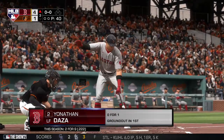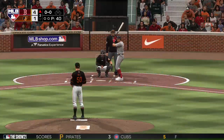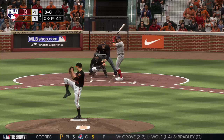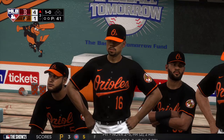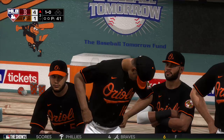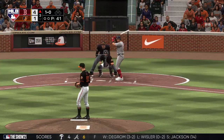Top of the third set to get underway, and next to bat will be the outfielder Jonathan Daza. First pitch coming. Here it is. There's no way around it. This has been a rough start on the mound, so it'll be interesting to see how long that man is going to let him go. Maybe he settles in and can give you another inning or so, but I wouldn't bet on it at this point.